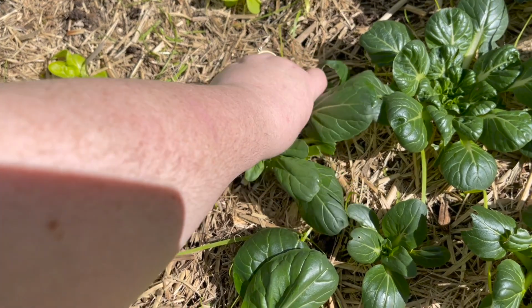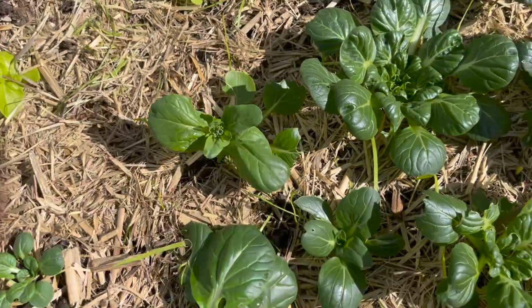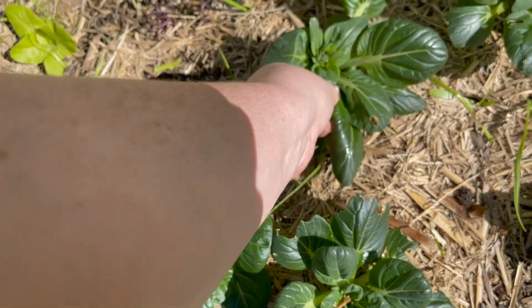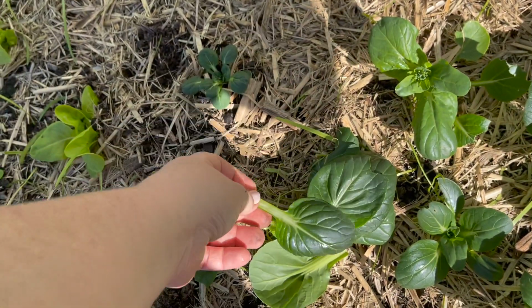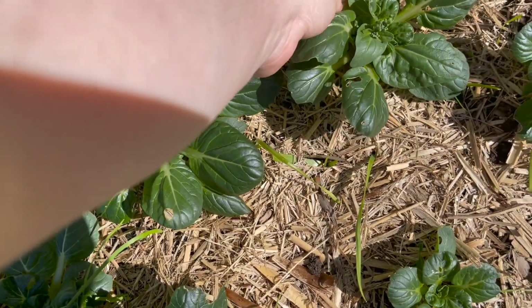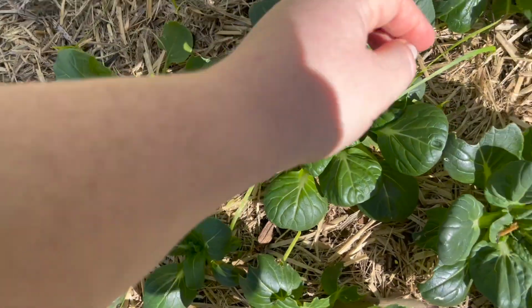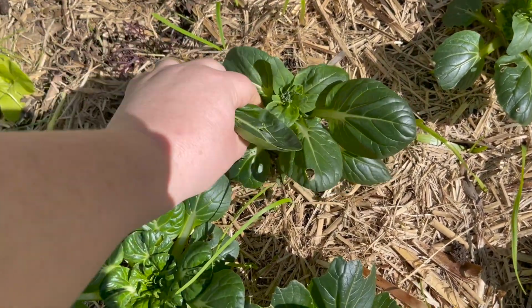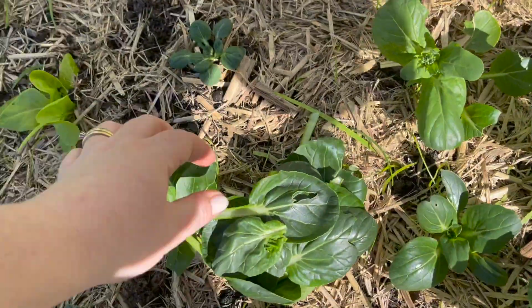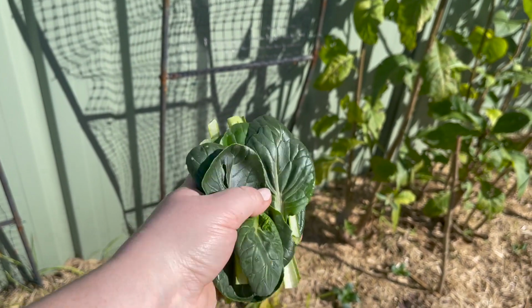This is our experiment tatsoi. And I might take a couple from this one. It's not very many. Just looks like these ones want to flower. Alright, let's take these. Nice little handful.